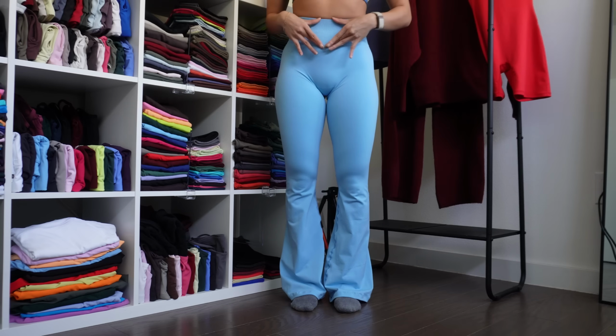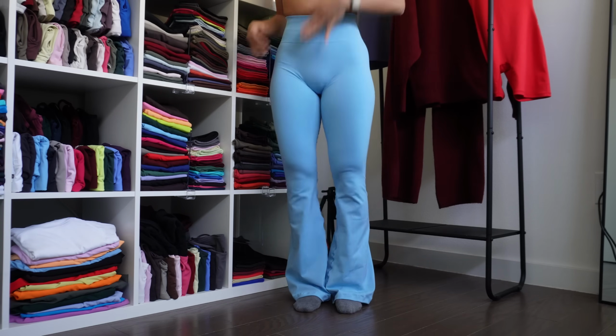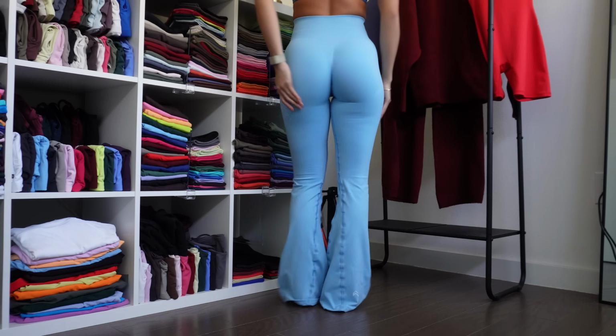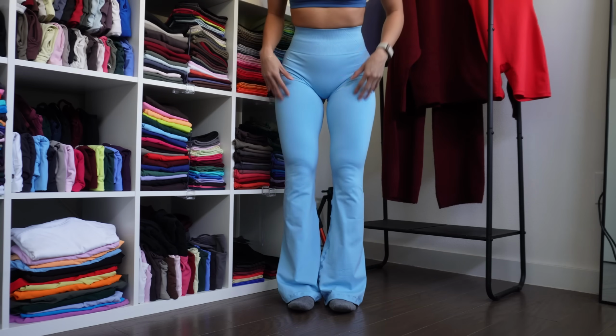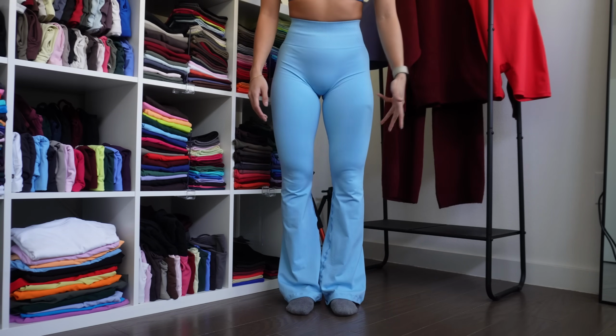So we're going to have that 2-tier ribbed waistband that is tighter up top in order to snatch you up. No front seam, 360 contour design that goes across your glutes. And then of course you have the signature glute seam as well. And these are going to be a legging all the way down to the knee. And then once you go past your knee is when it starts to flare out.